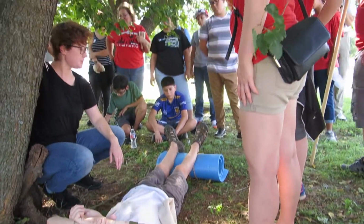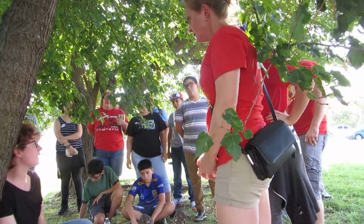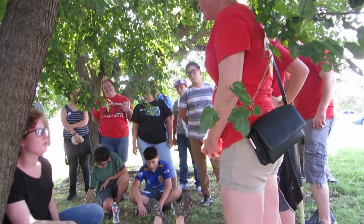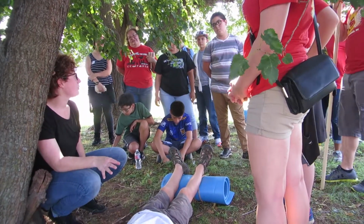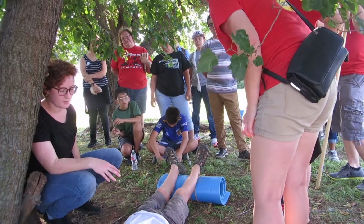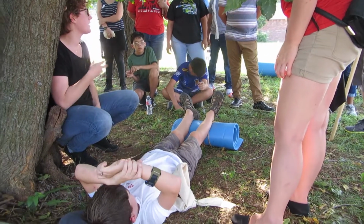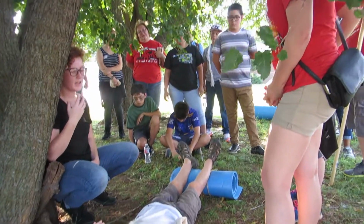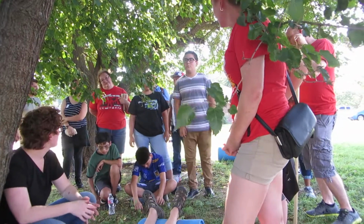Okay, so always treat for shock if you're not sure. So they came over here. They did after I asked them about it. They did check his pulse, and he had a very, very fast, shallow pulse. Why would he have that? Why would he have a fast shallow pulse? Because he's trying to get oxygen in, and he can't breathe. So he's compensating, right?